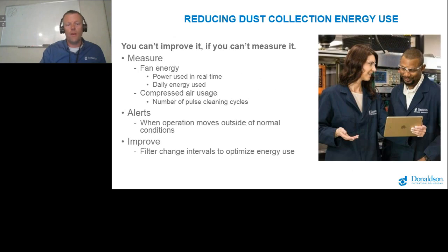Okay? So to sum up the energy usage section, that old adage: you can't improve it if you can't measure it. And the other point is you can't prove that you improved it if you can't measure it. Obviously, when it comes to sustainability, you want to not only improve, but you want to prove that you've improved it so that you can hit those goals.